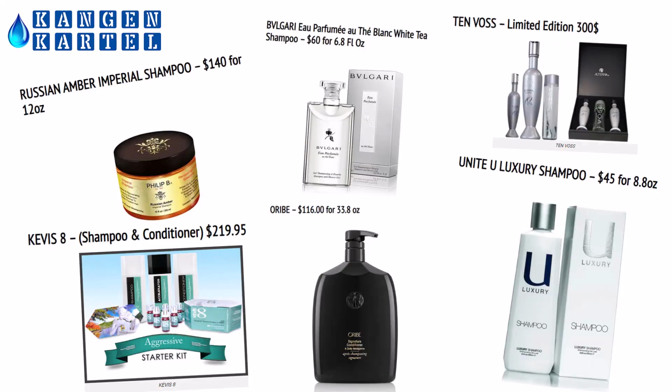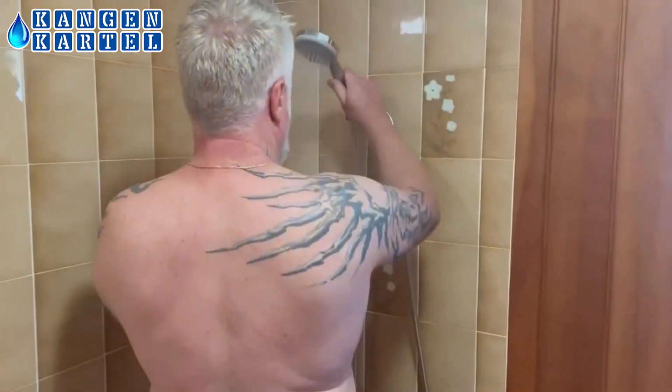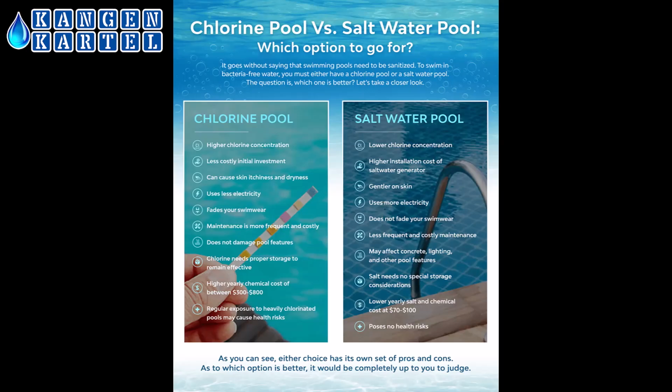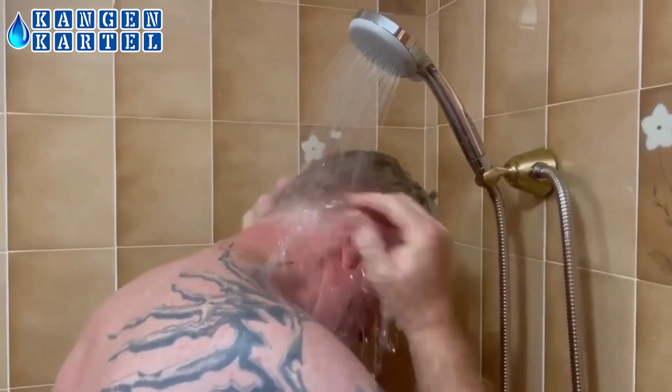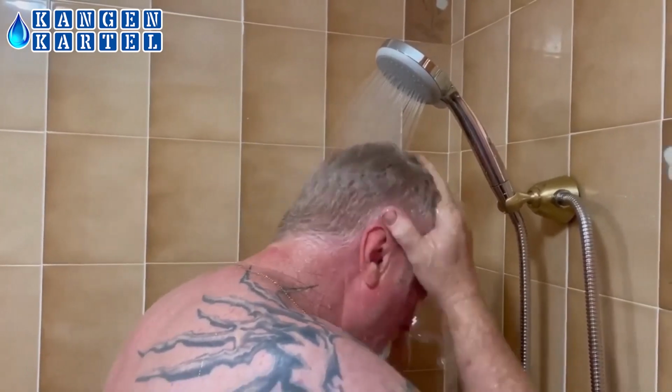Now, people pay big money for fancy shampoos and products to create this feeling within their hair. But what if the answer is just to change the quality of the water that you use and remove chlorine altogether? Now, if you own a pool, you could make a transition from a chlorinated pool to a saltwater pool, but as you can see, with his saltwater pool, it still requires chlorine. But what about the day-to-day things that you can control, like the water that you bathe in and shower in?